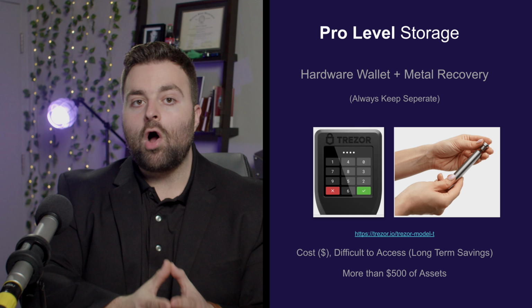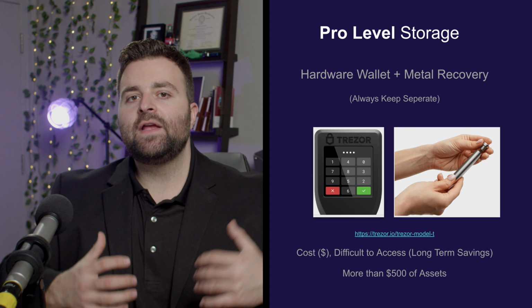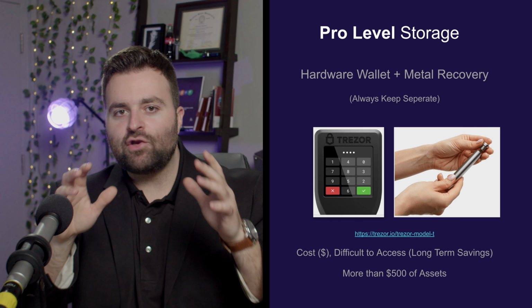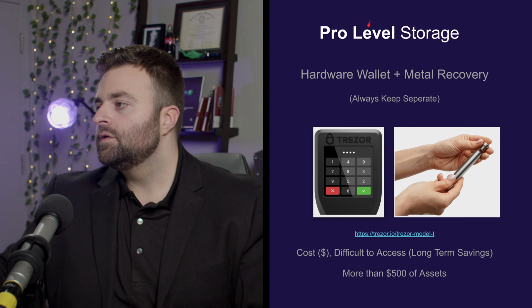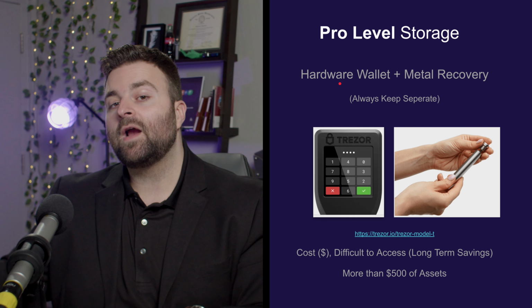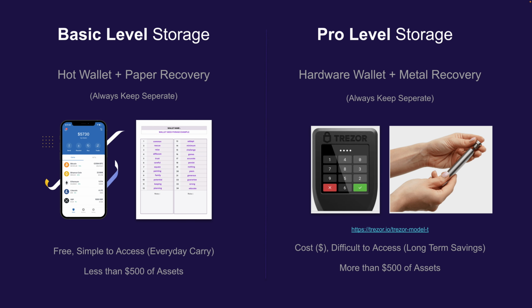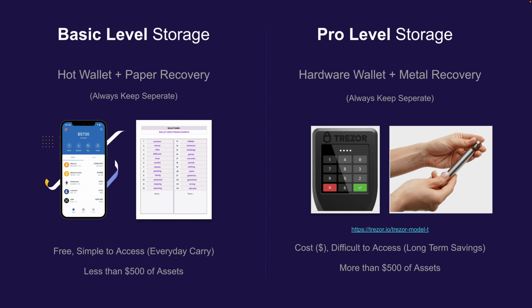Now the pro level, this is going to be for long-term storage. So this is kind of like your banking vault, your RSP, your TFSA, your Roth IRA if you're in the US. So a hardware wallet with a metal recovery is the best solution. I've got several different hardware wallets. The beautiful thing about a hardware wallet is that even if somebody gets access to the device itself, they still need your PIN. You could think of a cold storage solution as another layer of protection. I always recommend the Trezor Model T.